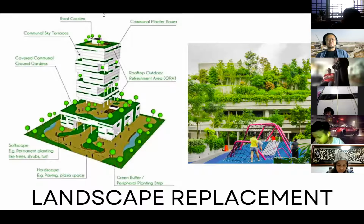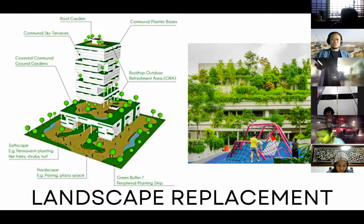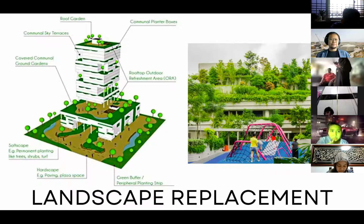Okay, and next, we also have landscape replacement. I covered that in our green architecture talk as well. So basically, it means that whatever greenery you fell, or the trees that you chop in order to build your buildings, you replace them and put them on top of your buildings, either on the sky terraces or your facade, roof garden, your public decks, and so on. So you can see this effectively used at Kampong Admiralty. You have the lush greenery on the roof gardens.